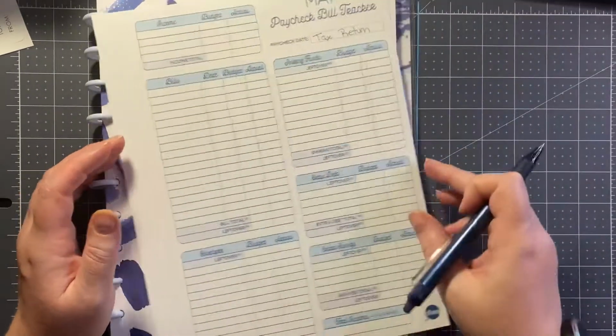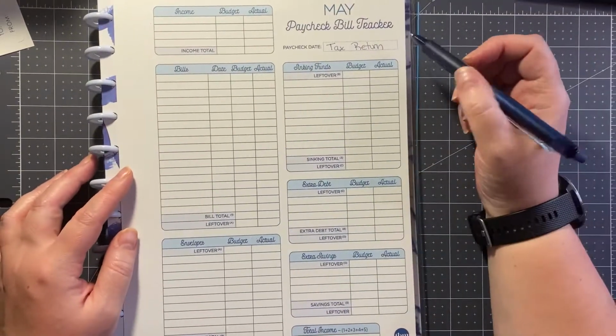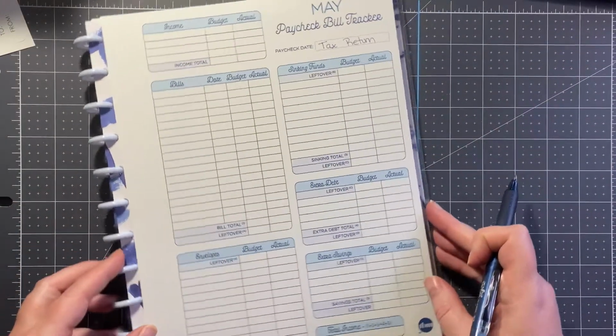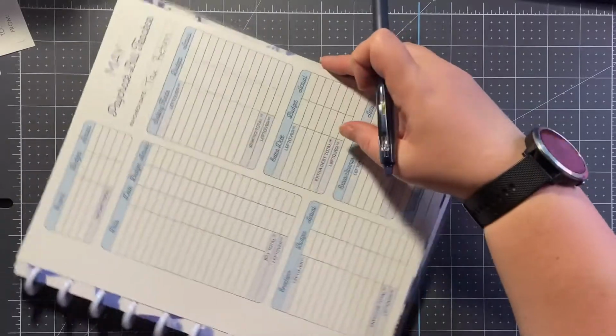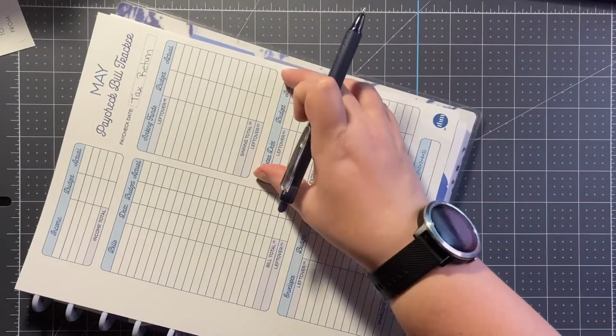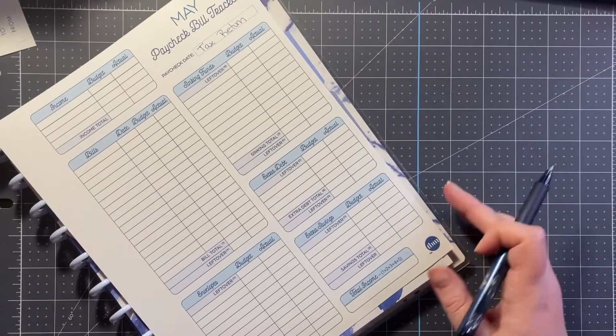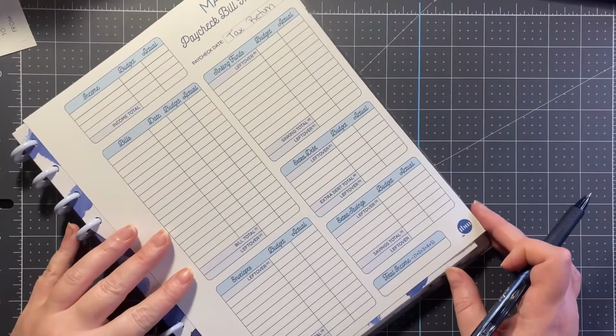So today we're going to start off by doing my breakout for my tax return. And I'm just going to make sure you can see that. We're primarily focusing on sinking funds today, so I'm going to try to not turn it so much for you. See how sick I can make you by just keep turning the page.